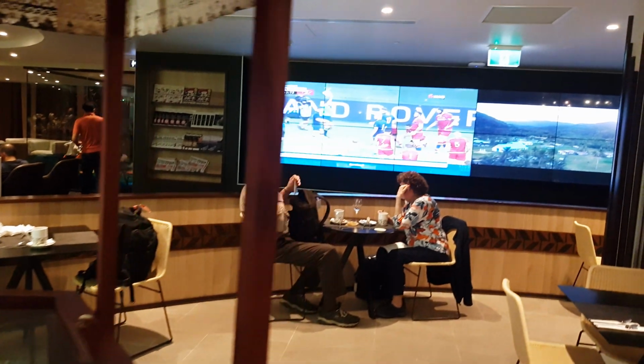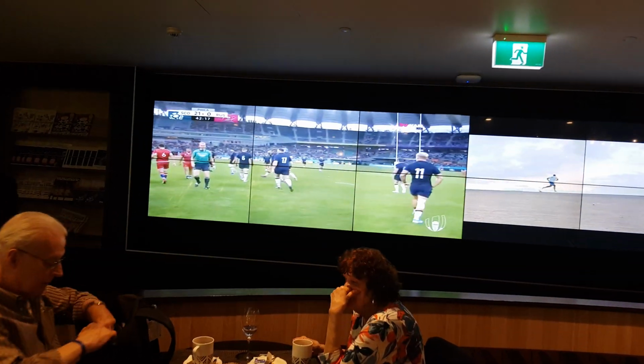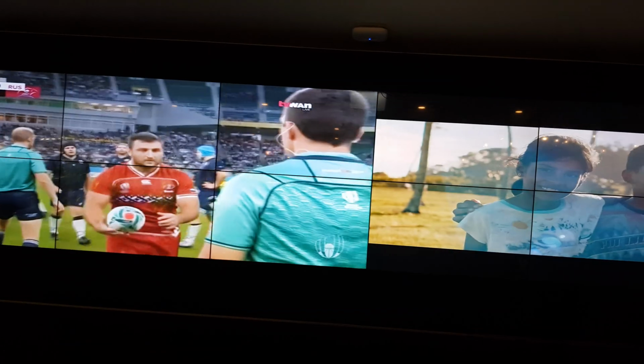So I'm looking forward to my flight home. It's an A330-200. I'm in 3D, so I'm looking forward to the full live flatbed service during that flight.